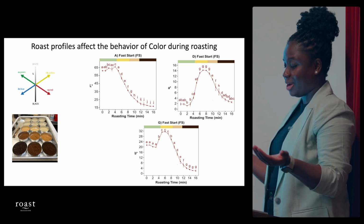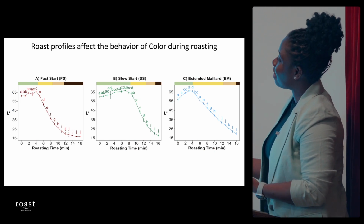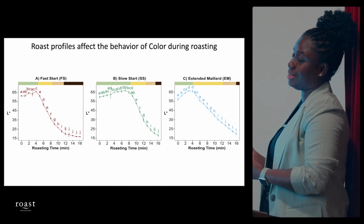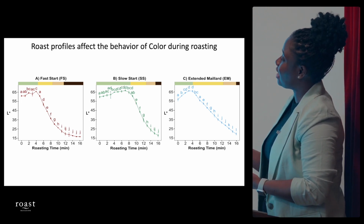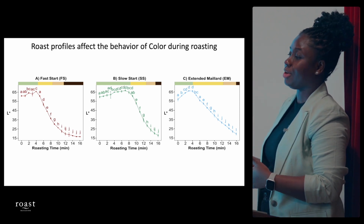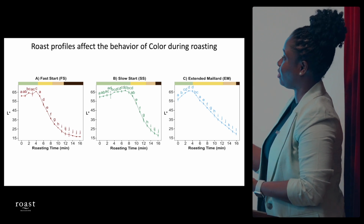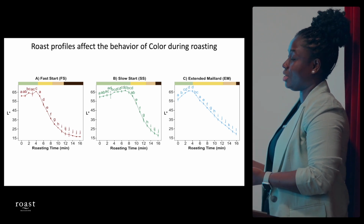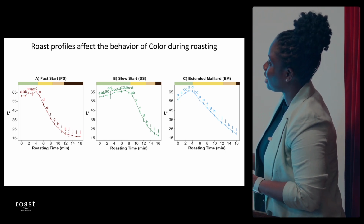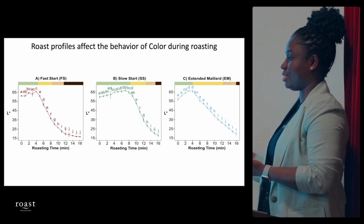So again, back to our main question: how do the different roast profiles affect the color? These 3 graphs are showing 3 different roast profiles. We have a fast start, a slow start, and the extended Maillard. Here you can see that the progression of the L is different depending on how you are roasting your coffee. So the color changes that you'll be observing depend on the roast profile that you are using. For example, if you look at minute 6, the L value for slow start is still very high as compared to fast start, which has already started dropping.